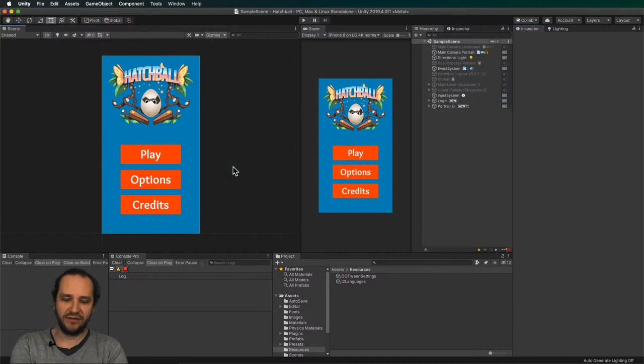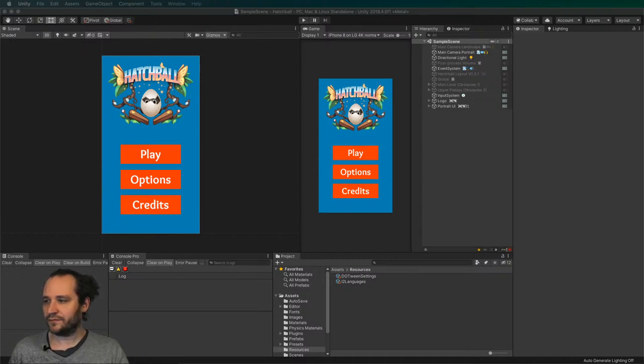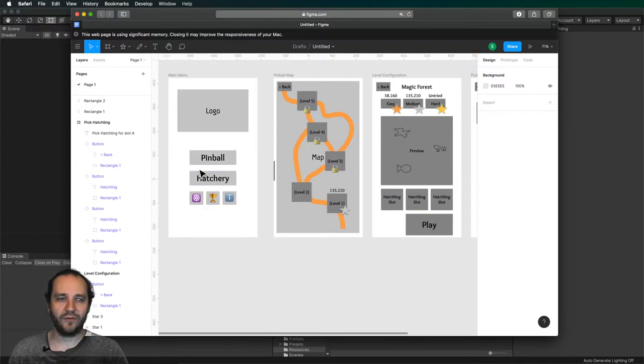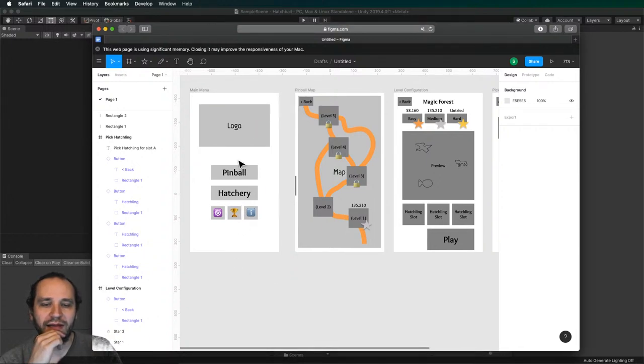We actually did a little design session with the team for this, because I was actually just winging it. So we came up with this little flow. It's just the start of the flow here. It's just version one. We came up with what we want in the first version of the menu. We notice the logo, and then instead of play, options, credits, we thought play might actually be two different things, because the game actually consists of two parts.